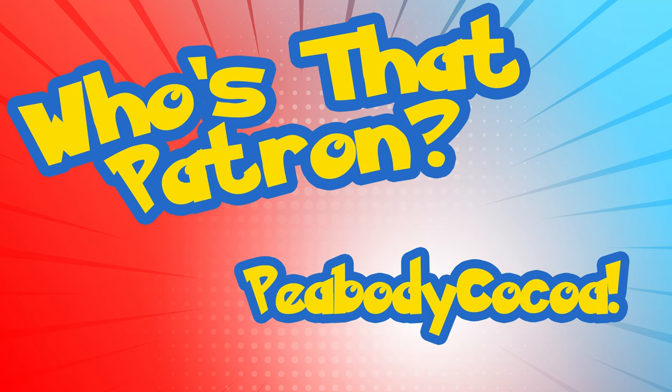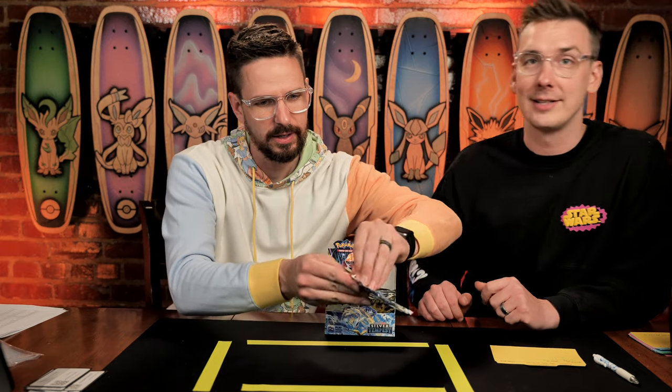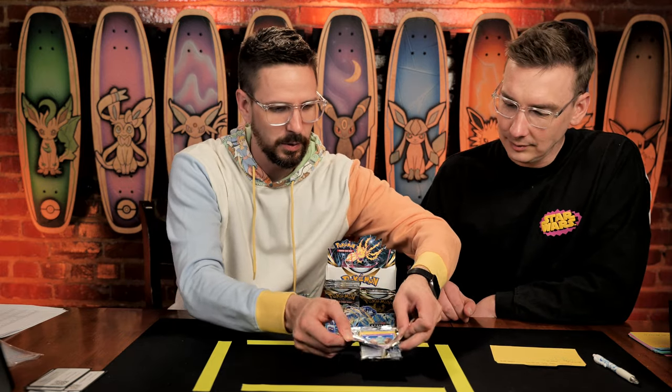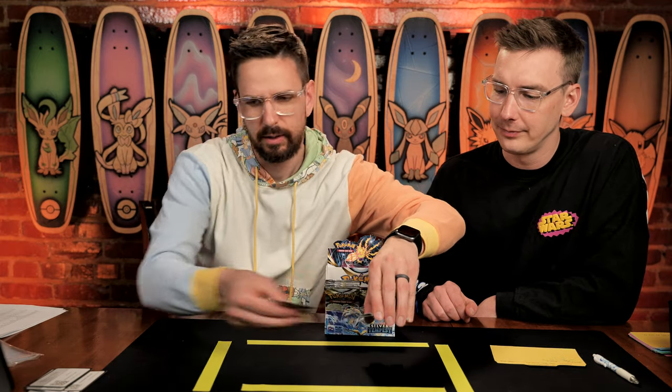Anyway, right now we have Peabody Coco with 4 points on the season, so let's see how they do. All right, Friends in Galar. What a pull. That is a pull, one of the more valuable trainer gallery cards. No doubt. All right, let's see here.